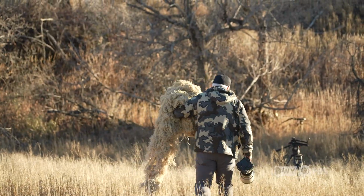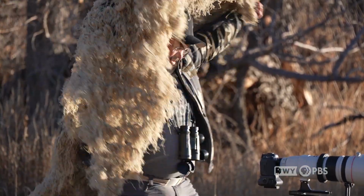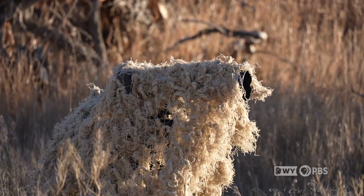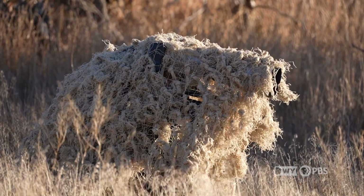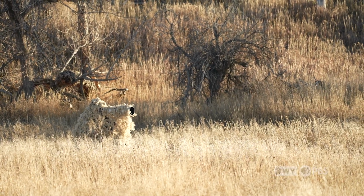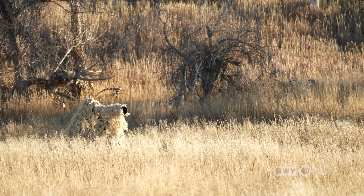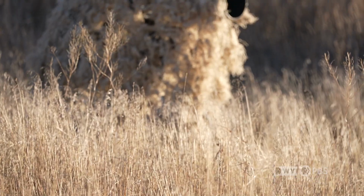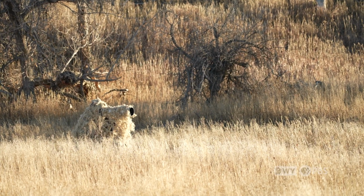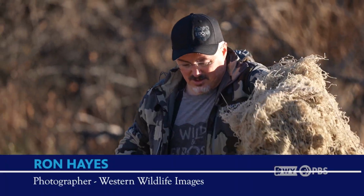So the ghillie blanket is just a good piece of equipment to have in your bag. It just provides some concealment when there might not be any available. Those of us that live in Wyoming and work in and around the sagebrush and grassland flats, we need to bring a little bit of cover with us sometimes. And this is just a great tool. I've had animals, including cattle, come right up to me, thinking maybe I was a little piece of food. I've had pronghorns sniff my back. I had a calf elk sniff the back of my hat one day in a ghillie blanket.